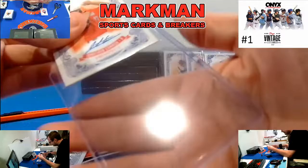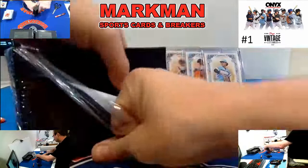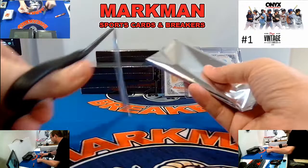All right, guys, we're halfway home. So far, so good. I'm liking what I'm seeing. I'm glad I have another 4 cases of this that I'll be breaking. Here we go. Box 13. Empty. Again, there's only one little pack per. That's the way Onyx, since I started breaking it, that's always been the configuration. 2 on-card autographs.